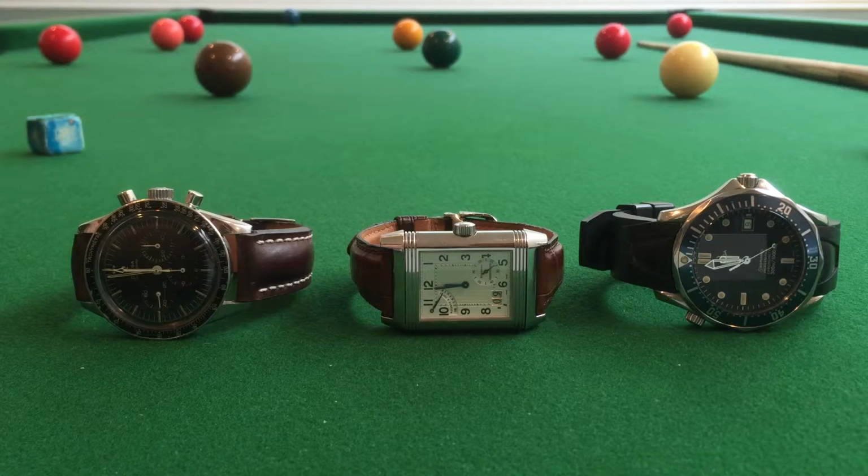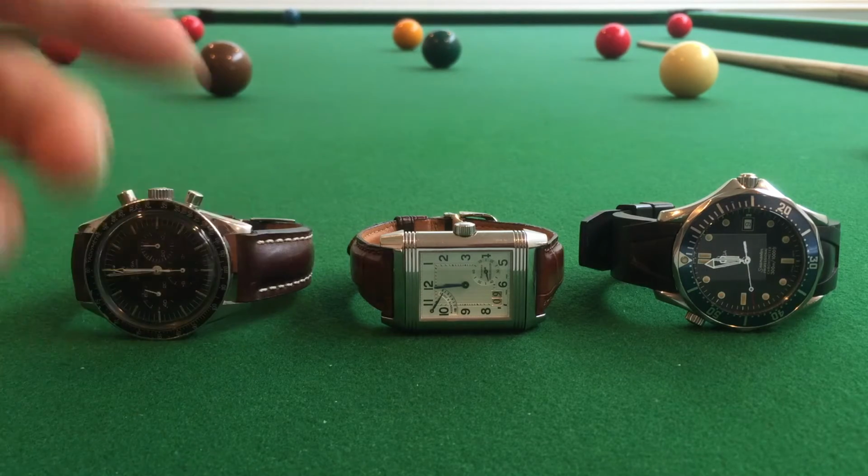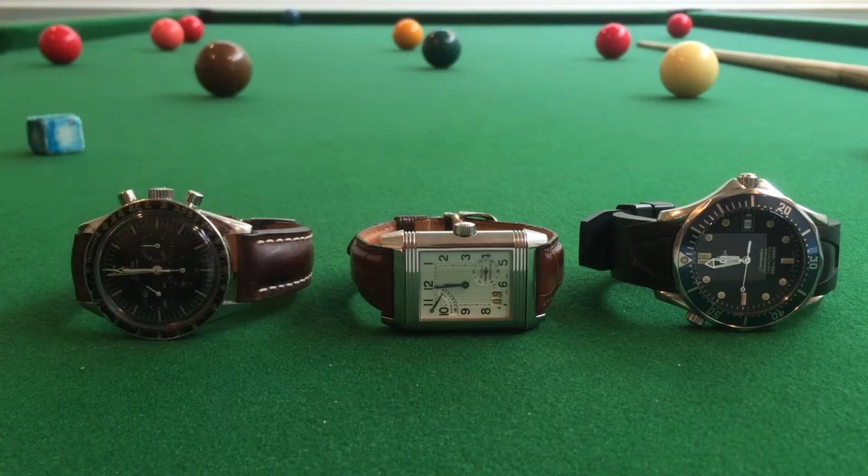Right? When the Swiss came up with these watches, Speedmaster, Reversal, and I guess whatever, there was an idea, there was a need for it. Well, this was for polo players, this was for racing, right? And that's just something that the Japanese or Asians lack when it comes to the products.